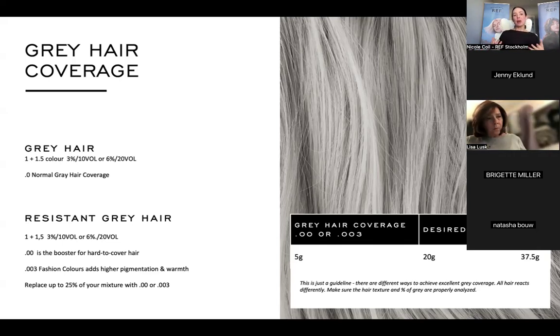saturation. If somebody has resistant gray hair, this is where our 0.00s and our 0.003s will come in. Because they are double natural pigments, they are going to give an extra little dye load into our formulas to ensure that that resistant gray is covered every single time. We still stand by the 1 to 1.5 color ratio with 10 or 20 volume. Now, also, depending on the amount of gray, whether it's 30% or 100%, that will also help you adjust the amount of natural that you may want to have in your formula, depending on your desired results.